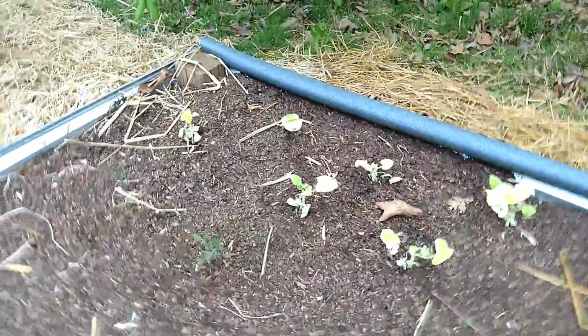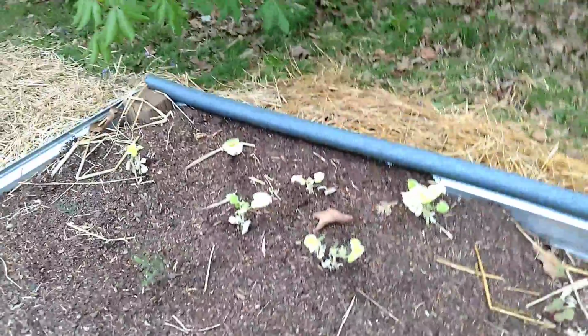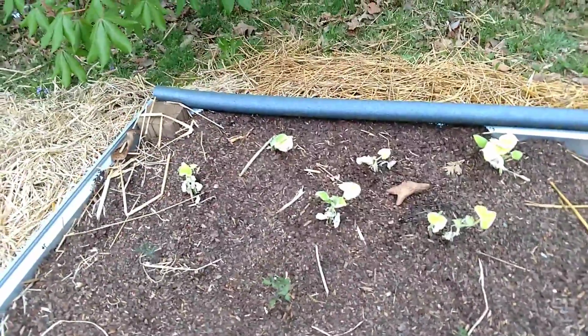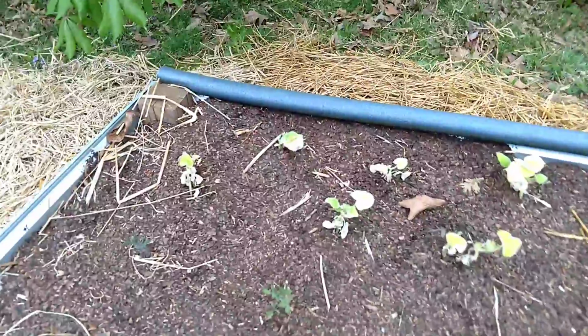The butternut squash has gotten a bit of a sunburn, but I don't mind. If I lose it, I lose it, you know. It was planted just for fun anyway.